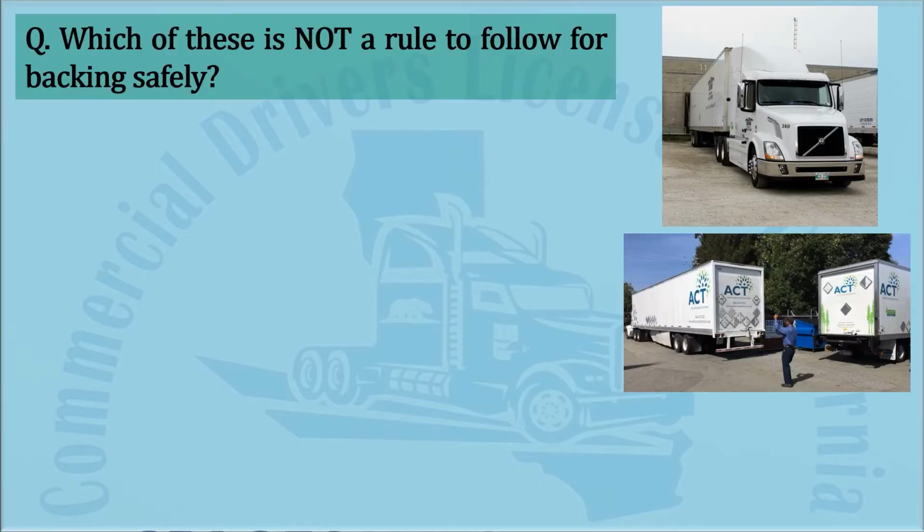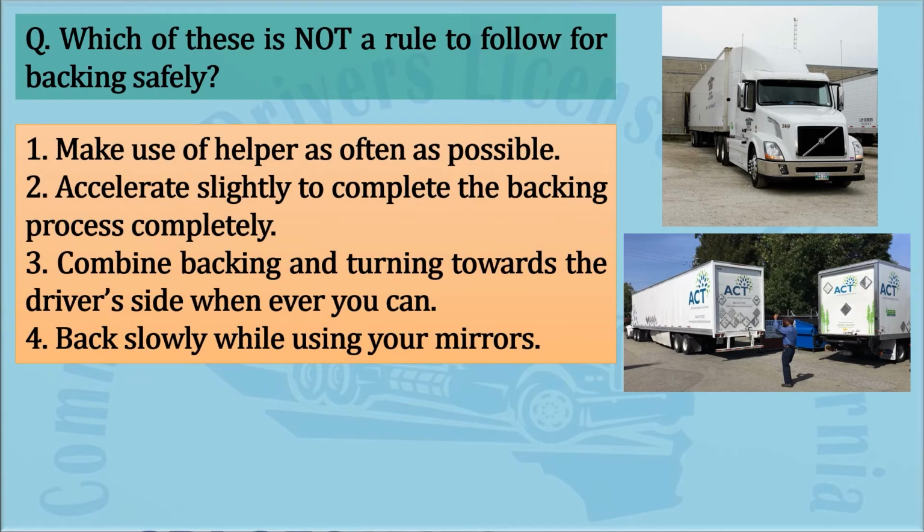Question: which of these is not a rule to follow for backing safely? Option number 1, make use of helper as often as possible. Option number 2, accelerate slightly to complete the backing process completely. Option number 3, combine backing and turning towards the driver's side whenever you can. Option number 4, back slowly while using your mirrors.